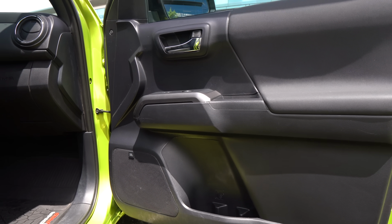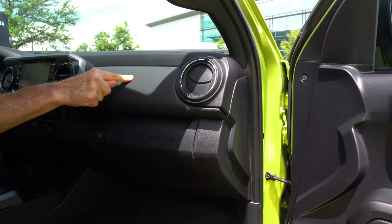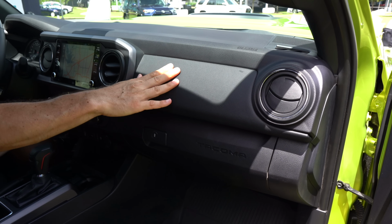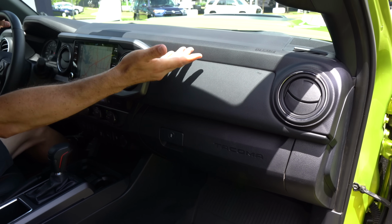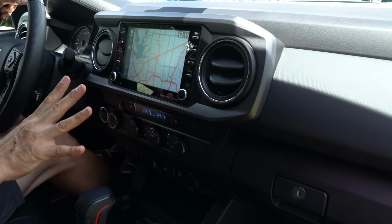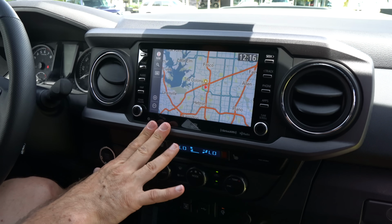When you go from the door panel to the dash, would have been nice to have a TRD Pro somewhere here on the dash. You got this neoprene material, like I said, easy to clean. I am gonna zonk the dash though. It's as hard as a rock. What I'm not gonna zonk is I don't mind this beautiful 8-inch infotainment system.